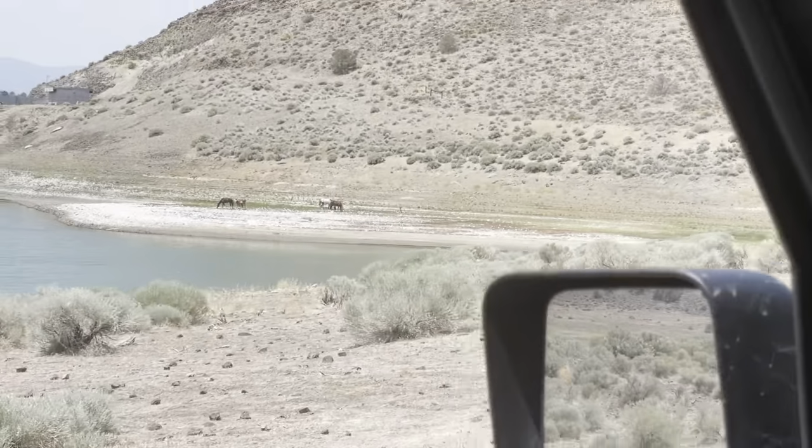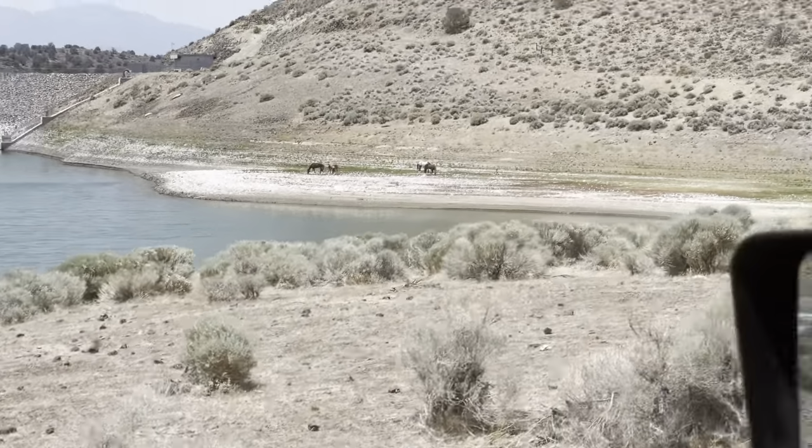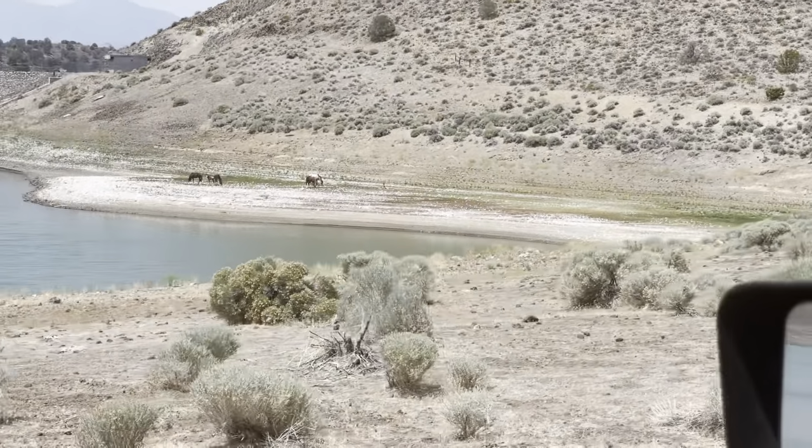See the wild horses? And there's a baby right there. Oh, a little baby pony. It's kind of shaky. They're so cute. Oh, there's four. Four and a baby.